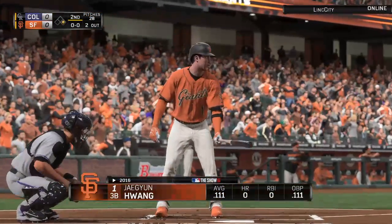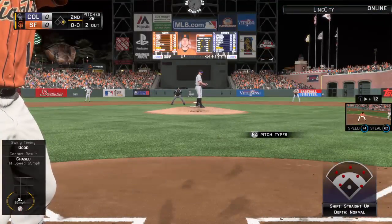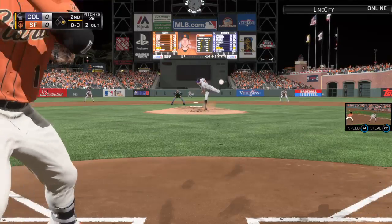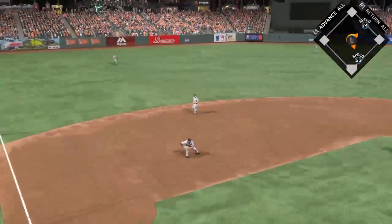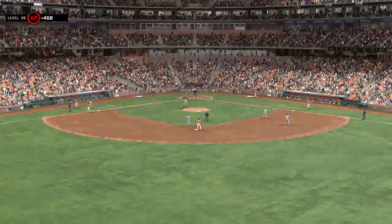Number 1 steps in now. Third baseman, number 1. He's set. Here it comes. Ground ball left side. Gloved by Arenado. Over to LeMahieu covering at the bag, and that ends the inning.